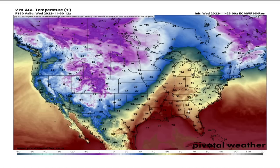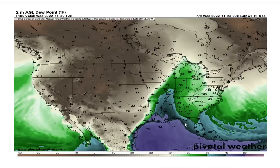Definitely can see a very large temperature drop on the system's backside. But looking ahead here, we have 60s, 70s, even maybe some low 80s potentially trying to show up across the New Orleans region, getting into the 70s into portions there of the Jackson, Mississippi area, and potentially into the mid 60s as far north as the Memphis area as we head into Wednesday afternoon.